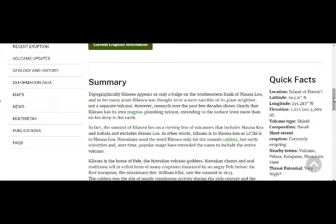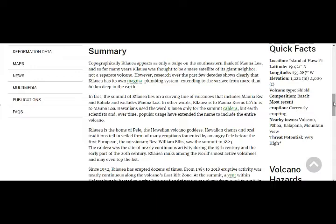Kilauea appears as only a bulge on the southeastern flank of Mauna Loa. For many years, Kilauea was thought to be a mere satellite of its giant neighbor, not a separate volcano. Researchers over the past few decades show clearly that Kilauea has its own magma plumbing system extending to the surface from more than 60 kilometers in depth. In fact, the summit of Kilauea lies on a curving line of volcanoes that include Mauna Kea and Kohala, and excludes Mauna Loa. In other words, Kilauea is to Mauna Kea as Loihi is to Mauna Loa.